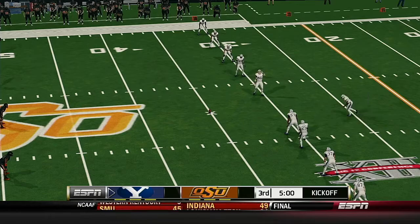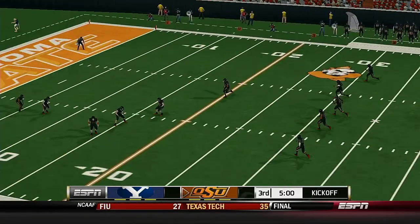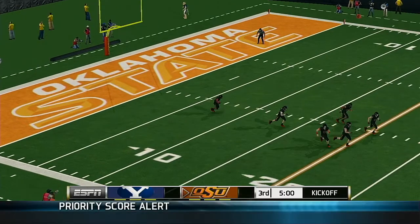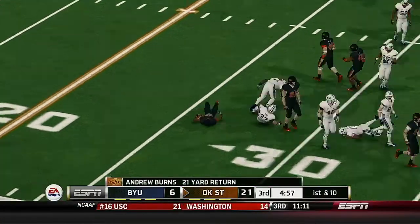And we welcome you back to the action here, just about set for the second half. Burns from the five. Tackle made at the 26.